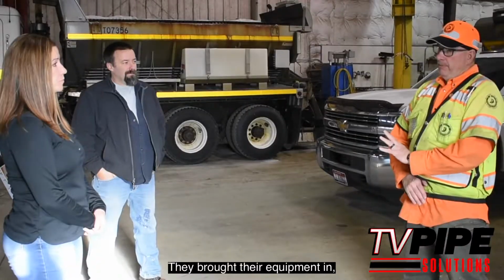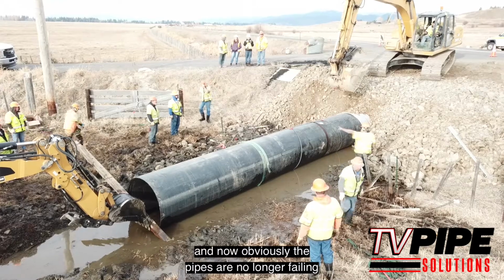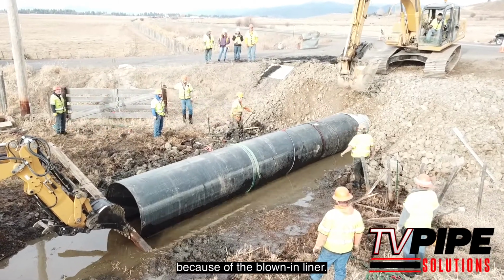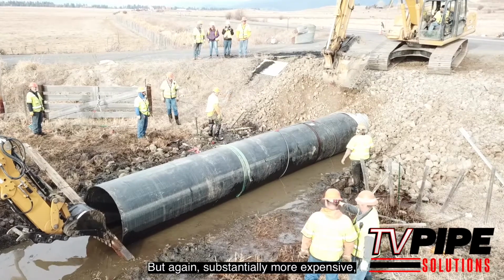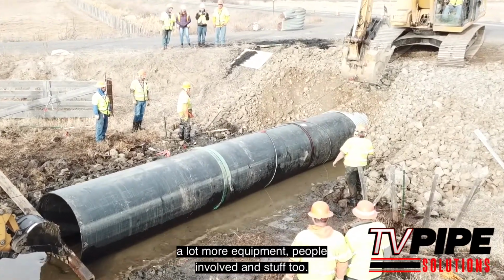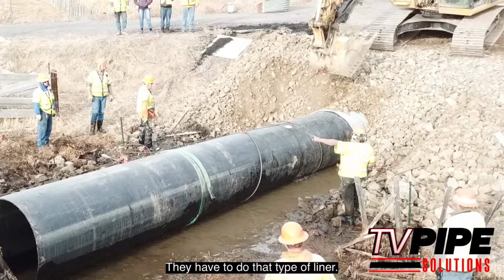They brought their equipment in, they were able to line the whole pipe, and now obviously the pipe's no longer failing because of the blown-in pipe. But again, substantially more expensive, a lot more equipment, people involved in it and stuff too. And they have to do that type of liner.